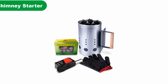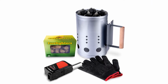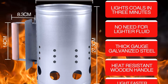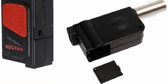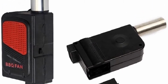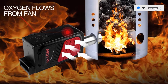Number 4. Our fourth best pick is the Homenote Rapid Chimney Starter Set. If you are a beginner, then the Homenote Rapid Charcoal Chimney Starter Set is made entirely for you. It also includes lighter cubes, an air blower and heat-resistant mitts along with a chimney so that you can experience an easy and quick grilling process. This set can definitely speed up the process of burning your pile of coals. It is 11.5 inches long and 7 inches in diameter, so you will have plenty of space to hold a medium to big size pile.